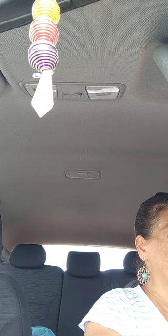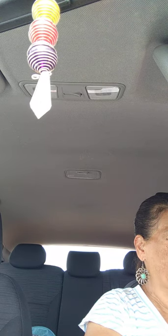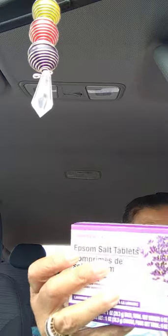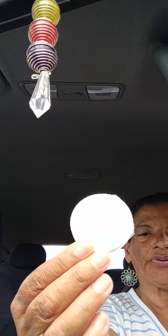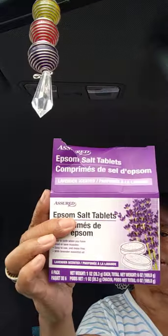I got these Epsom salt tablets by Assure. Lavender scent, add to bath when you have tired or sore muscles. Easy to use, mess free, with lavender essential oils. You get six packs in here. And let me see how they look. They got it taped on here. Oh, you get six individual pods. So you get six of these in this box, and you just dump it in the water. So it comes in a box like this. Epsom salt tablets. You get six of these pods in the box. So I got that.